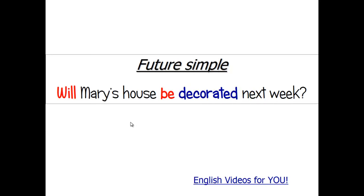And if we were to make the question, another compound verb, we take the first element, will, and put it in front of the subject, Mary's house. So, will Mary's house be decorated next week? Well, she's hoping it's going to be decorated this week.